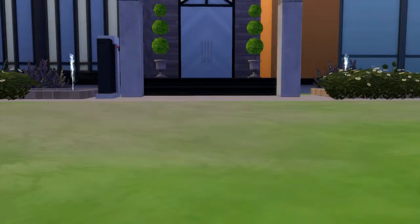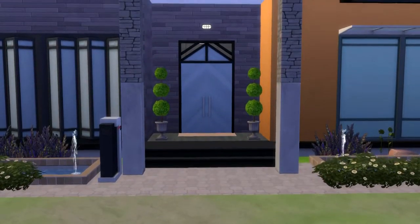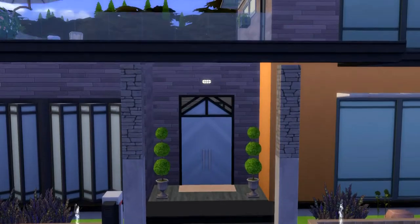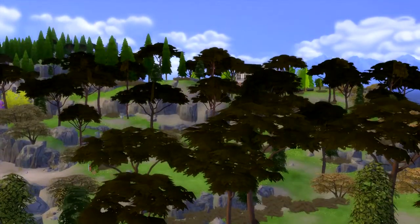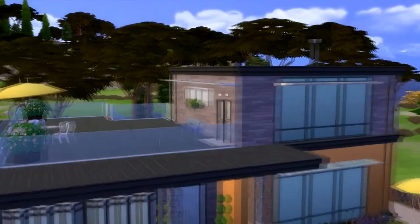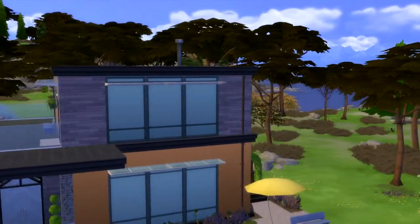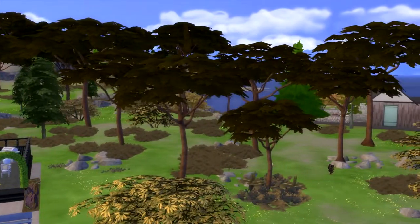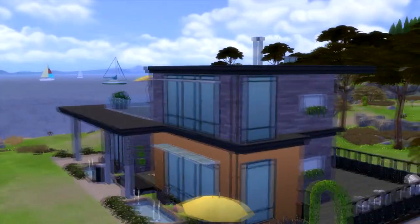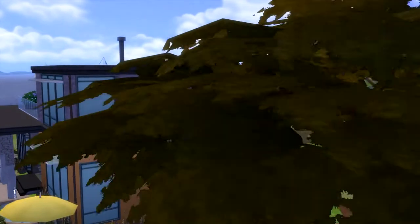Pier Palace, worth $137,711. This place is super unique. This is our first Windenburg house, and I think it's a good one to start off with, seeing that there is nobody actually in it. No family actually lives here, and it's surprising because it is just so beautiful.